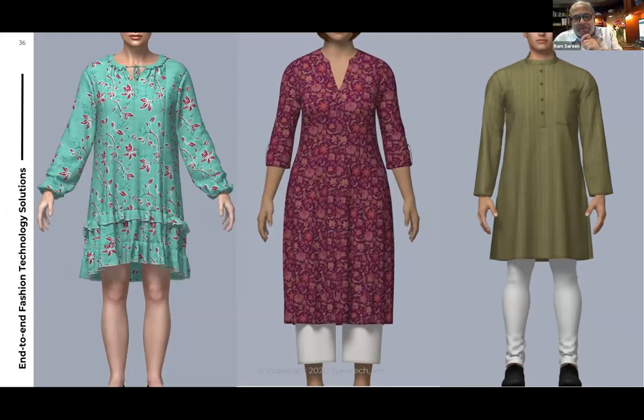I'll take an example. In India, there's a company called Fab India. I don't know how many of you have been to those stores, but if you haven't, please do go there and see. You will find racks and racks of clothing. The silhouettes are almost the same. One of our very, very large customers is in Pakistan.